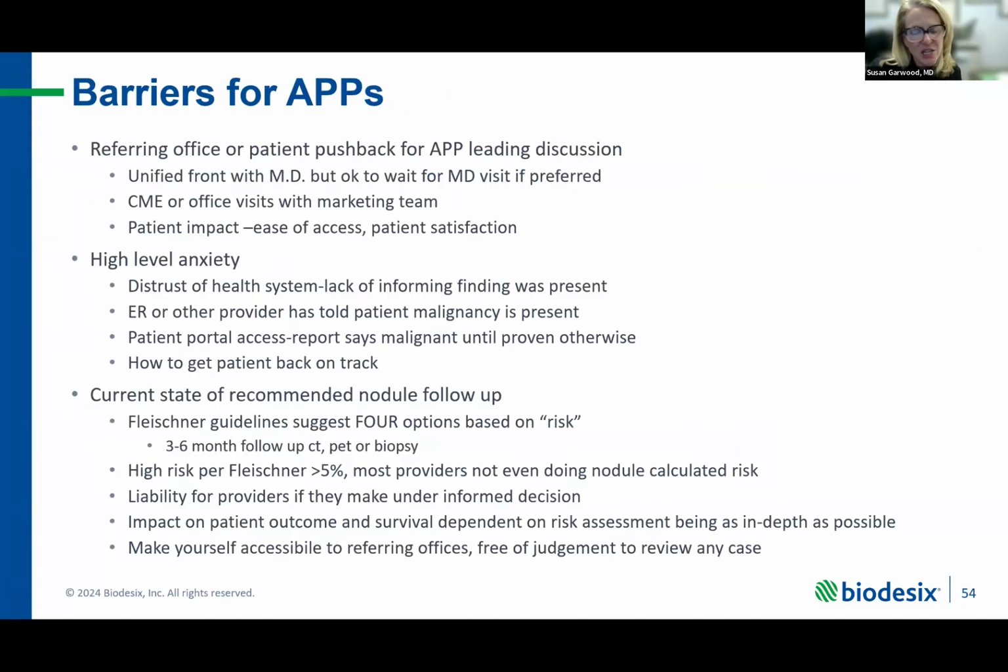So I think, Chandler, you and I had just a great dialogue yesterday. So maybe go through some of these things on some of the barriers folks on the phone may encounter during this process.